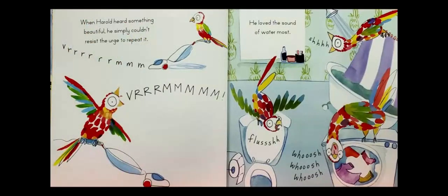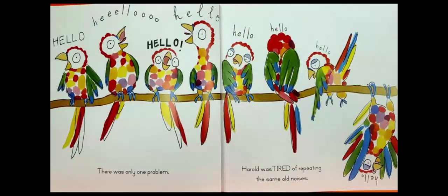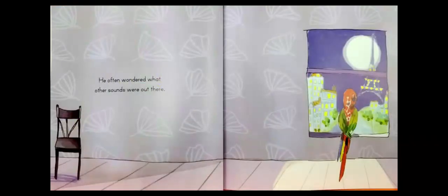When Harold heard something beautiful, he simply couldn't resist the urge to repeat it. Vroom, vroom. He loved the sound of water most. Shh, flush, whoosh, whoosh. So water makes different noise depending on where it is. There was only one problem. Harold was tired of repeating the same old noises. Hello, hello, hello. He often wondered what other sounds were out there.